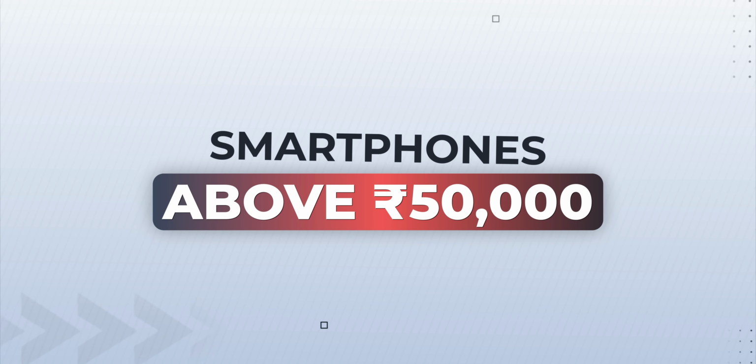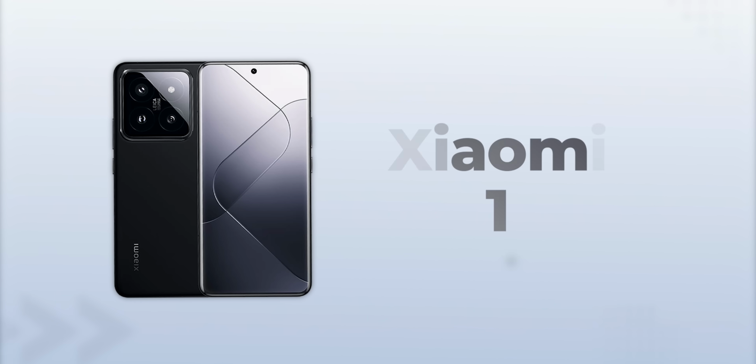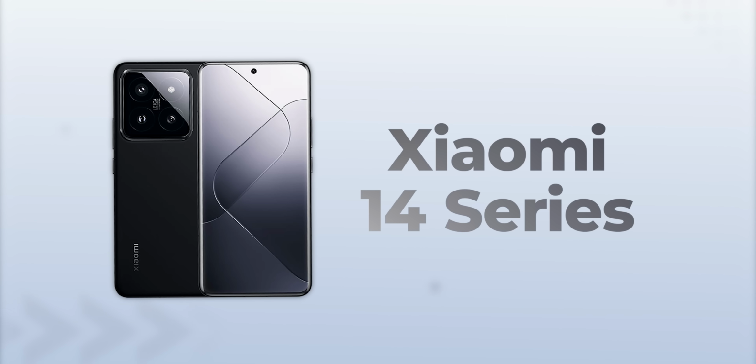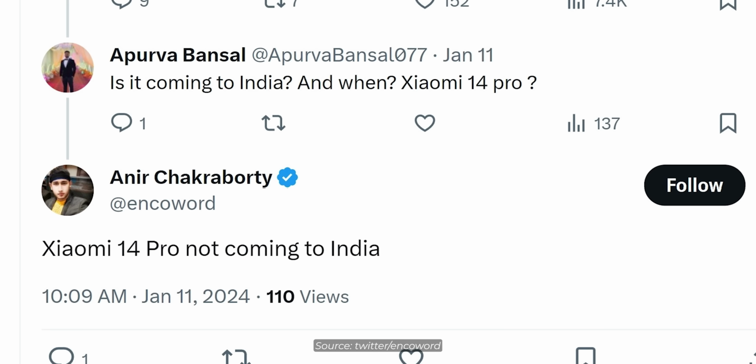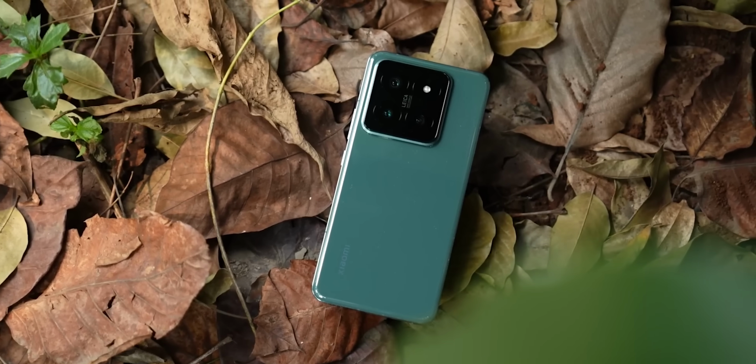But let's move on to the premium flagships, and the Xiaomi 14 and the 14 Pro are coming really soon. Now, whether they will launch in India or not is something that is up in the air. There is a lot of talk on Twitter that the Xiaomi 14 Pro will not come to India. The Xiaomi 14 and the 14 Ultra will come to India. We don't know, but the 14 and the 14 Pro have already launched. And of course, the specs are all out there for you to see as well.